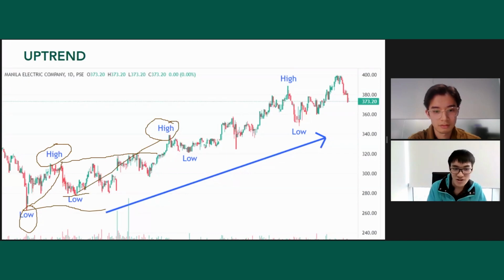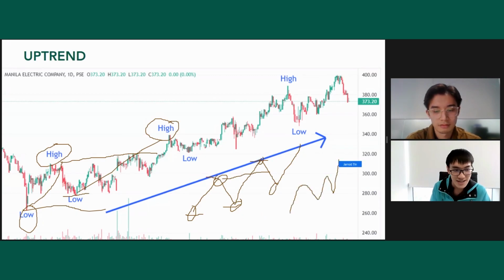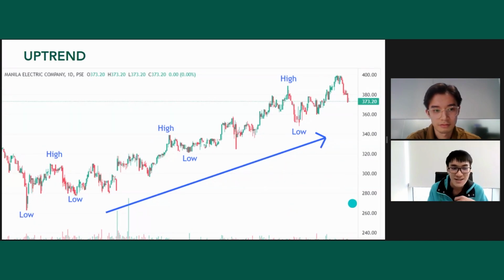So basically, how you would think of it is para siyang zigzag pattern, you know, zigzag. Then, ito yung low, ito yung high. Yung low na to, dapat higher than this previous low. Then, itong high, dapat higher than this previous high. Kung extend mo yan, mas higher to. Then, same thing, itong low na to, higher than this previous low. So, that's an uptrend. Basically, pa-zigzag. Okay, so that's an uptrend. So let's move on to the next type of trend.